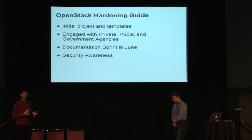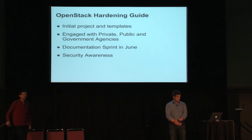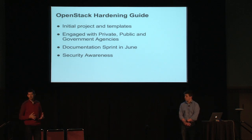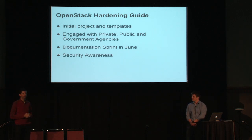And then I had this aha moment when I saw this really nice DevOps guide that was done in a week-long documentation sprint. And so I spoke with some folks that were involved with that. And long story short, we are tentatively planning to do something similar in the June timeframe to create a security hardening guide. So we're going to try to get together 10 to 15 security and OpenStack experts, lock them in a room, and churn out a guide that will be a very useful reference for people that want to know how to deploy this securely.